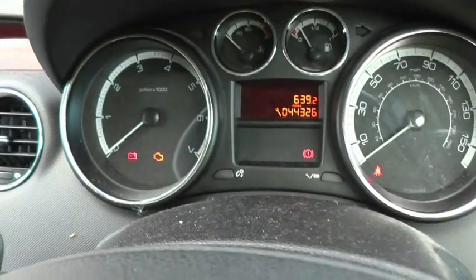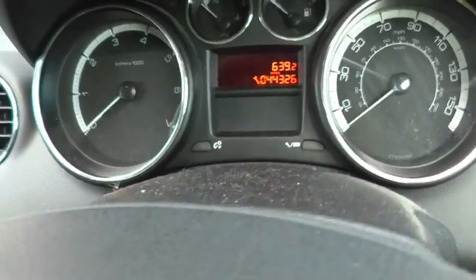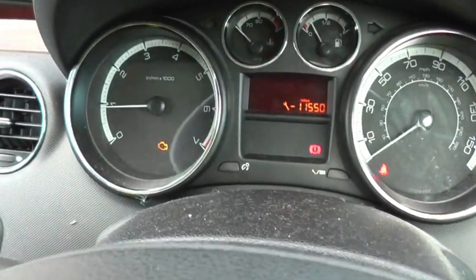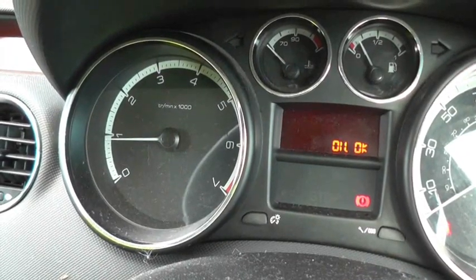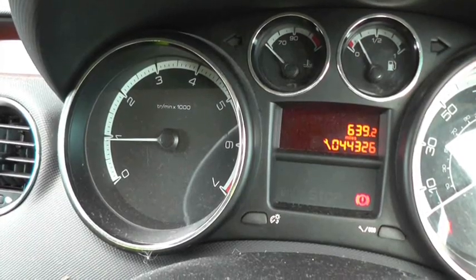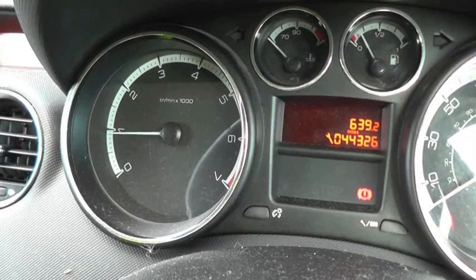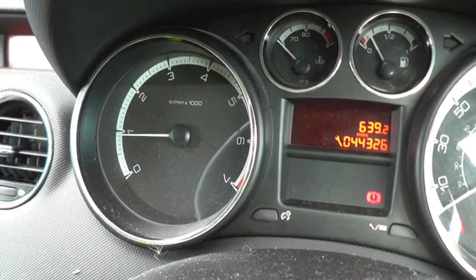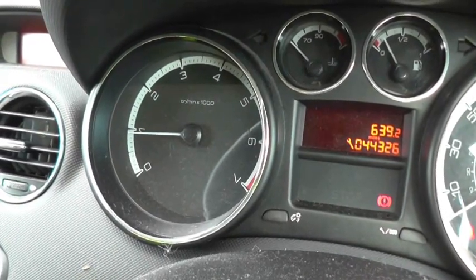So what we'll do is turn the ignition off, give that a chance to reset, and now restart. See if the engine management light goes out, and it has done. Engine management light has gone out. Now it'll come back on if the fault hasn't been fixed. And I probably would have expected it to come on by now if it had.